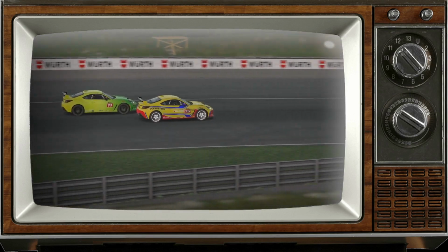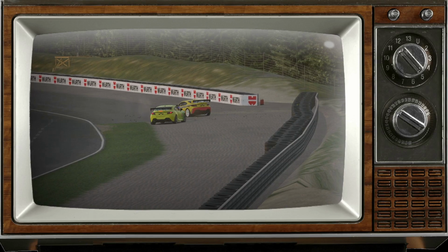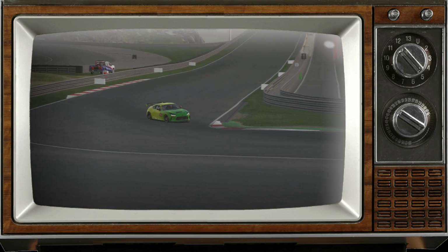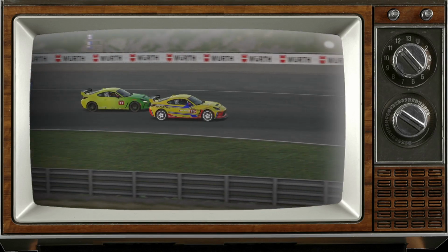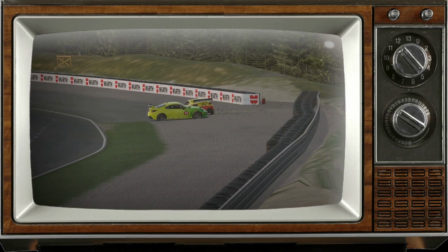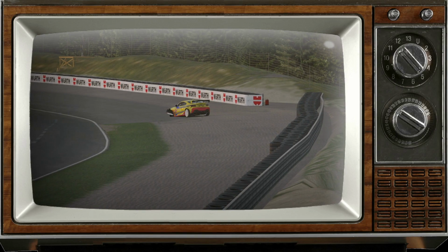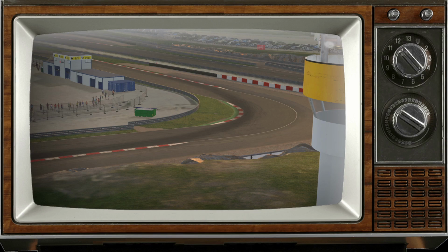Close contact here. Is this going to result in a bit of banging? Oh, it did. You can't leave each other room, guys. Wow. Have another look at that. So the 11's on the outside. Yeah, the 15 I think just doesn't give him room. Your wheels off, mate. That's the end of that. Right, let's go check out some results.